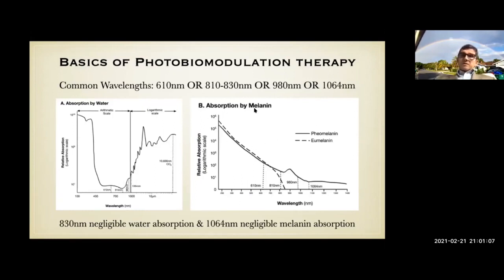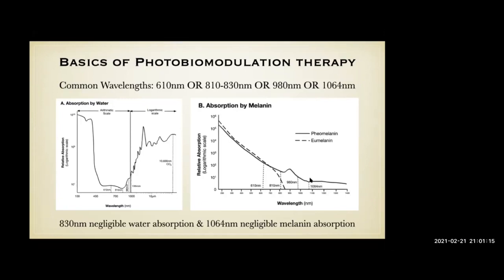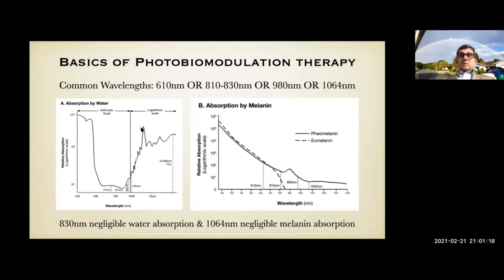And then over here, we're just focusing on absorption of melanin. So for darker skinned individuals, 1064 nanometers is the longest wavelength. You can see over here, water gets to be a problem, so this is going to be too much heat. But over here, 1064 is a nice area to be in for particularly darker skinned individuals. It looks like you have less heat and you can still get the light in there. So if you really want to penetrate deeply in a darker skinned individual, 1064 may be the most useful, based on what we can tell so far.